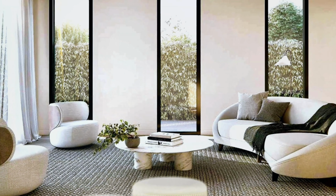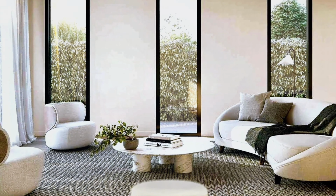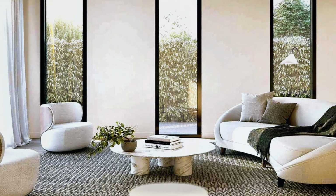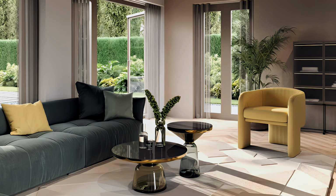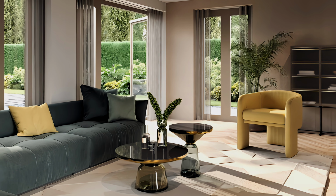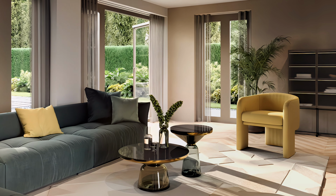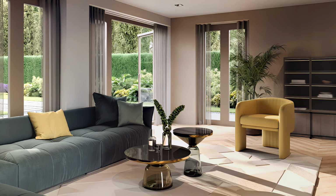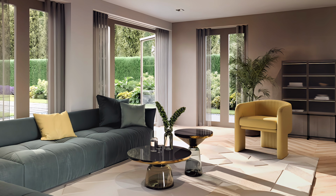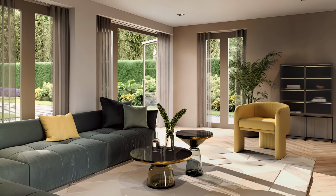Stylish. Round furnishings are considered stylish and can significantly influence the mood and design of the room. More than that, styling round furniture is all about balance. Mix and match different sizes and heights. Play with color and textures. Remember, it's your space. Make it unique.